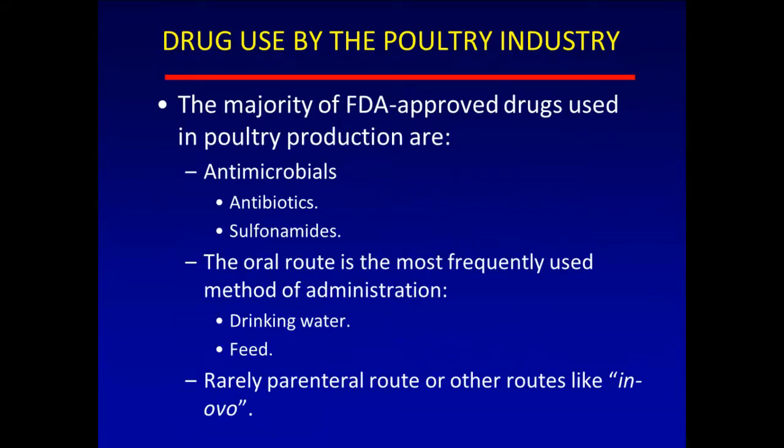The majority of FDA-approved drugs that are used in poultry production are antimicrobials, whether it's antibiotics or sulfonamides. And the oral route is the most frequently used, whether it's via drinking water or in the feed. Rarely we use parenteral administration or other routes like the in ovo. For a long time, companies used administration of antimicrobials in ovo, but that has significantly decreased due to antimicrobial stewardship programs at different companies.